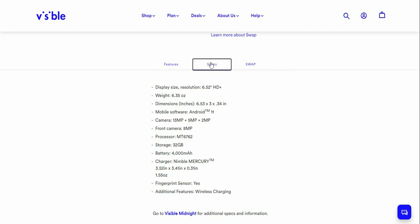I think the Visible R2 ran Oreo, I believe, when it came out. So that phone is a few years old now, and this one's the newer one. This one's the Android 11, so pretty cool there. I don't know if I'll get 12 or not, probably not, but I'm not really sure.